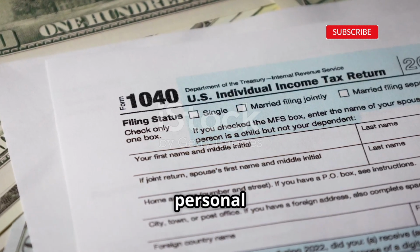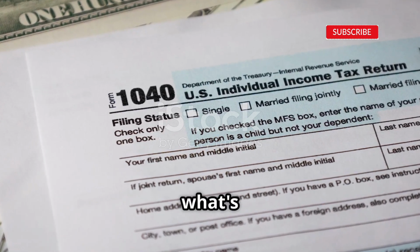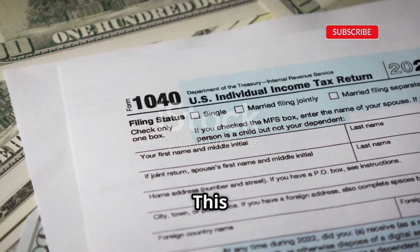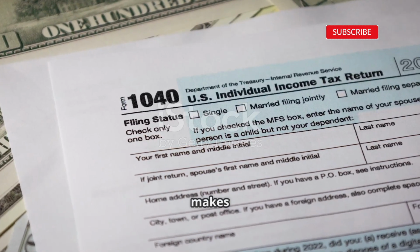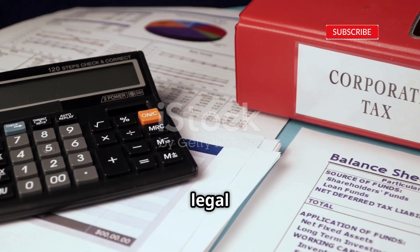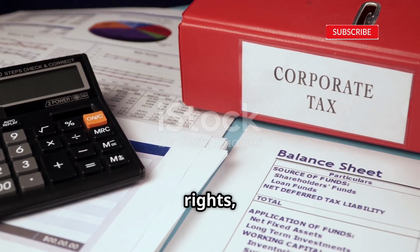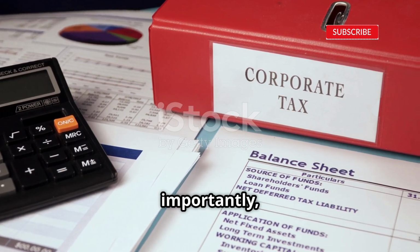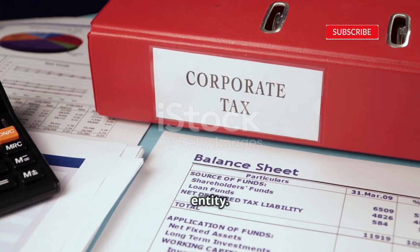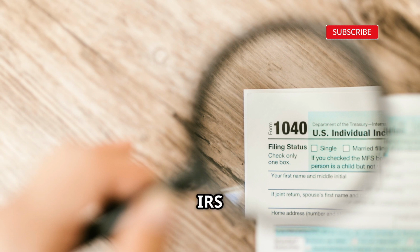When your business and personal finances are intertwined, it becomes incredibly difficult to determine what's a legitimate business expense and what's simply a personal indulgence. This lack of clarity raises red flags and makes you a prime target for scrutiny. Your S Corp is a separate legal entity. Think of it as a distinct individual in the eyes of the law. It has its own rights, responsibilities, and most importantly, its own finances. It's not just an extension of you, it's a completely separate entity. Treating its money like your own can destroy your legal protections and invite IRS scrutiny.